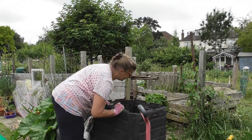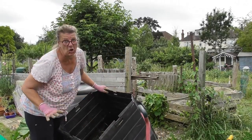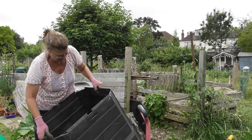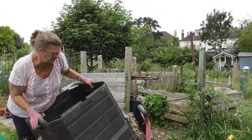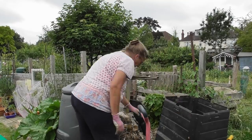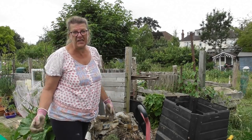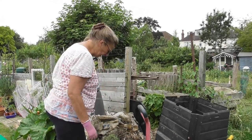Can I get it all? Come on, Gertrude. Yeah, it's had a lot of stuff added, but not a lot of time to compost. So I'm pretty sure that there'll be a lot of matter in here that's barely gone down. Oh, lordy. But you know what, for mulch, I don't care. Last year I did the same technique, and as we saw this spring, all of that matter had disappeared.